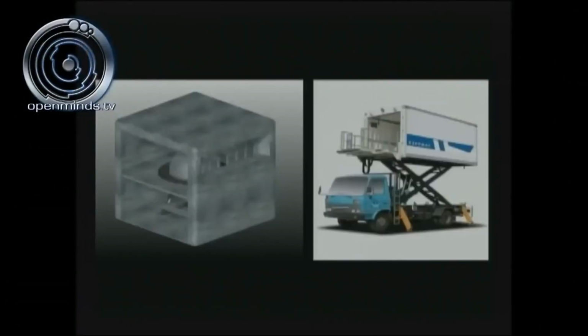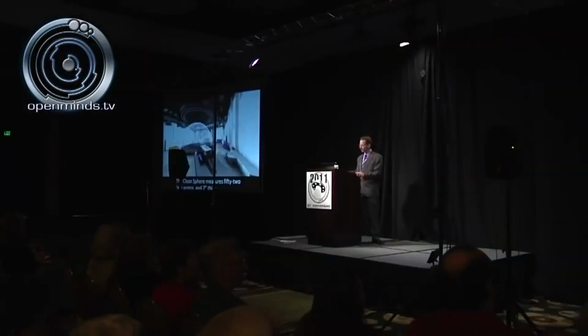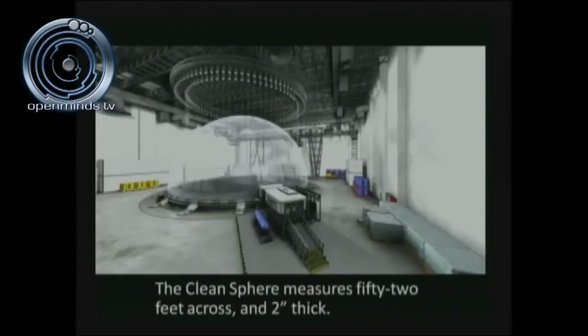Here you see the SolidWorks rendering of the clean sphere device, and then the scissor lift, almost identical to what you would see at your local airport with these concession trucks that bring this box up to the 747 cargo bay and then bring in the meals. That's the same type configuration that you would see at the bottom of 4-5. Here's the rendering of what the clean sphere actually looked like. It was 52 feet across. The plexiglass clear bubble was 2 inches thick. Think about the manufacturing that had to take place to get that there. Just an incredible level of engineering.